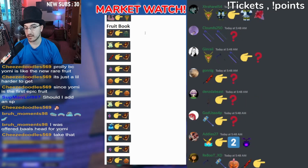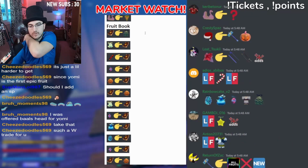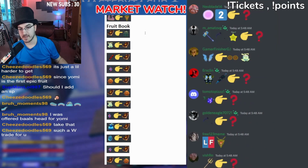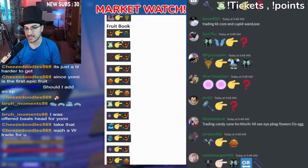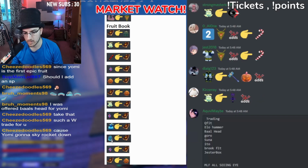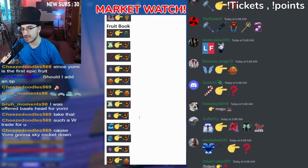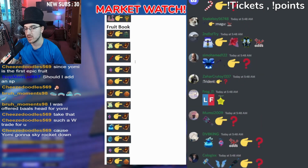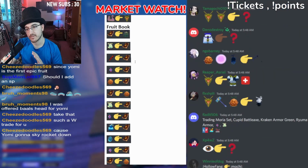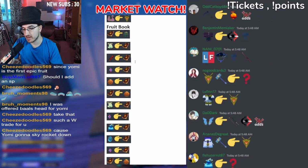Now, the Fruit Book, the Fruit Journal. Some people are trading it for small fruits, right? And then some people are trading high fruits for it. So what you guys want to do is trade yours for a high fruit and then get it back for a low fruit. You guys can see plenty of different fruits. We have Yomi, Ito, Mara, Goro, Gura, Ito, lots of people trading for different things. Somebody even offering a Hollow Fang for it. Lots of people in this game, especially when this game comes free, this is going to be something that people are not going to realize is actually something they want.